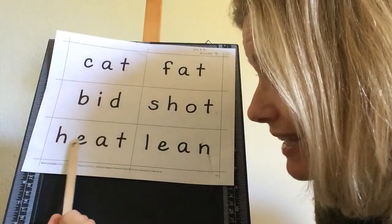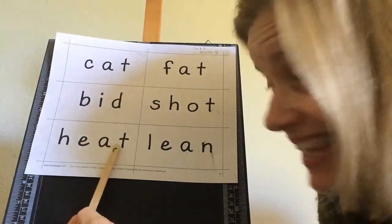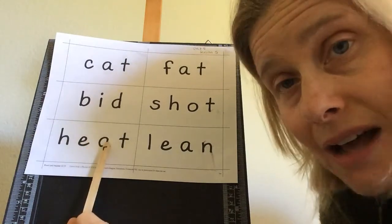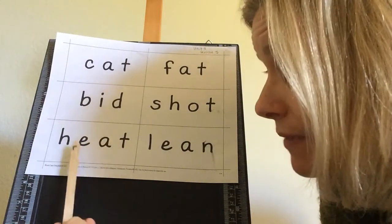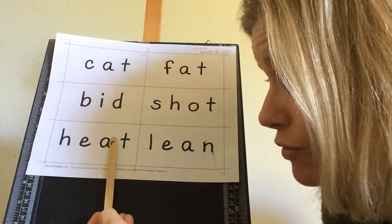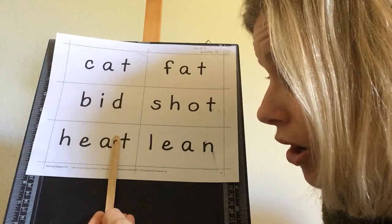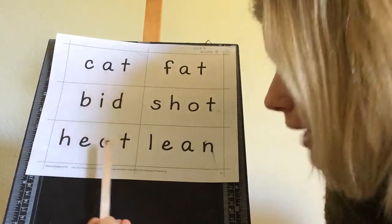Okay, this word is E and the A together. The E is going to say its name. So we've got heat, meaning it's hot out, there's heat. If we add our R after our vowels, the EA goes from the E sound to art, heart. Okay.